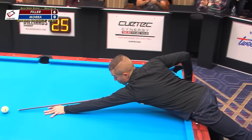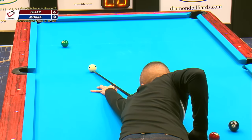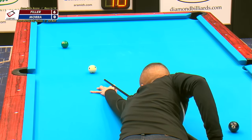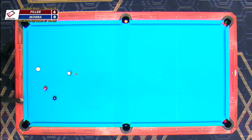Okay, going to the righty, and I think this is more for the stretch than it is really needing to shoot this righty. Well done.